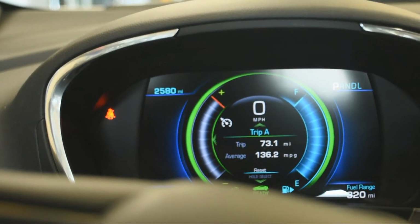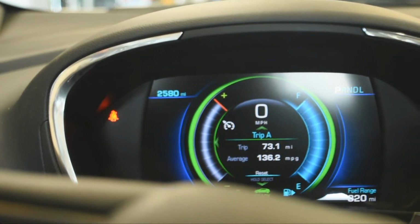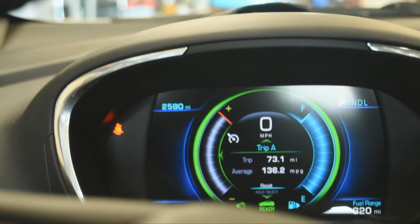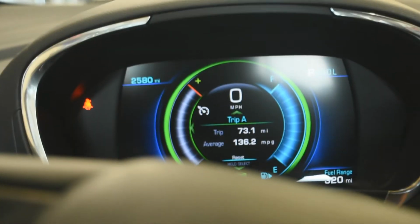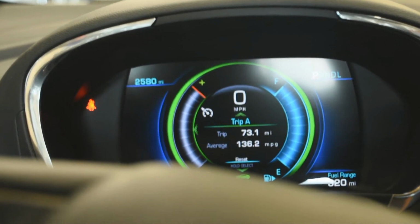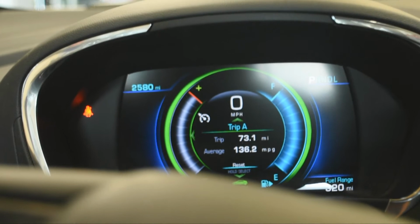Because when you climb up a hill, the generator goes to the battery for extra power, and you don't even notice the transition when you go from electrical to the gasoline generator. It's just seamless. As I say, this car is pretty phenomenal for us, and this is a 2017. Big thumbs up for Chevy building this car. I think it's a little pricey, but it is really a nice car.